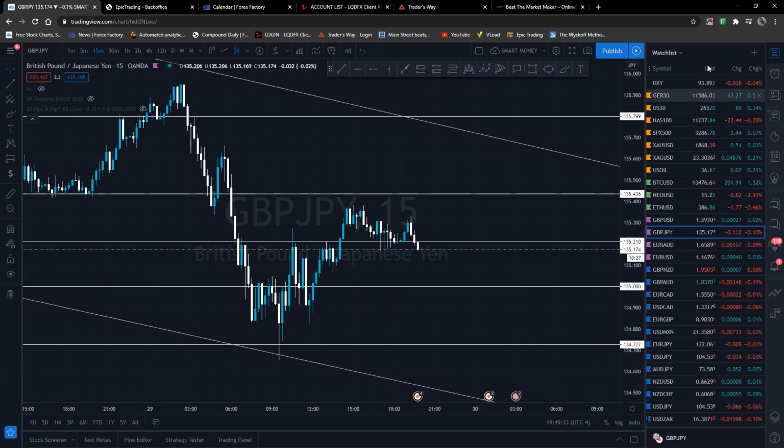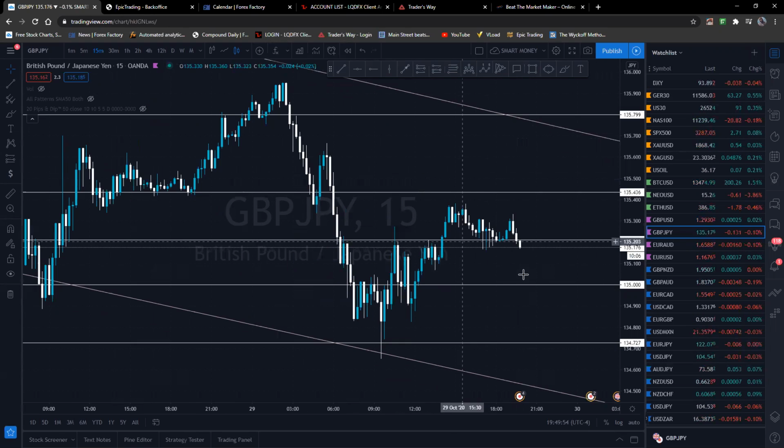But as far as me, you can look up DE 30, and it's gonna give you the same chart. But I like the GER 30 one, because that's the one that Damo uses. So I was like, I'm gonna use it too. Personally, I use the Oanda one. The Oanda is the one that I usually go with.